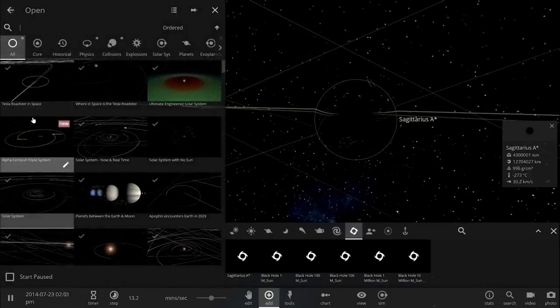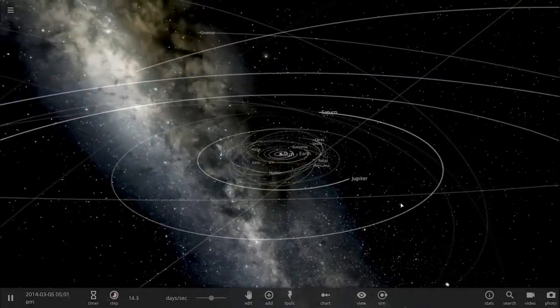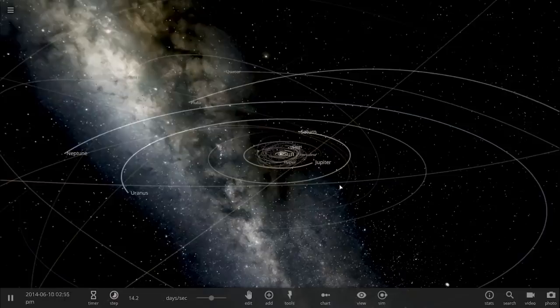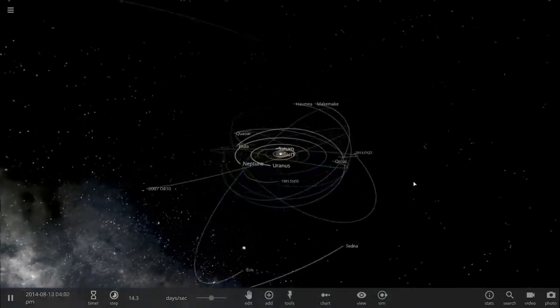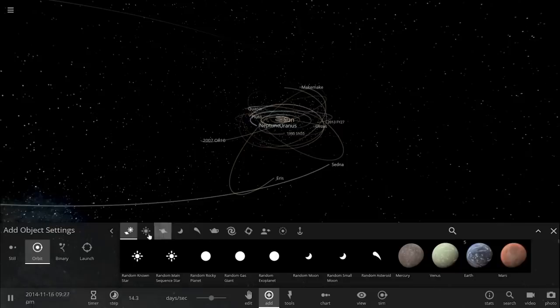So let's go to the solar system one more time, and I'm going to show you how ridiculous this black hole is. Its mass is 66 billion masses of the sun. That's essentially 15,000 times more than Sagittarius A Star. I'm going to have to move away from our sun a little bit just so I can place it somewhere where it doesn't destroy everything right away.